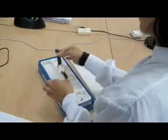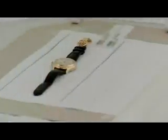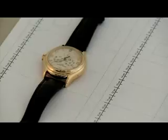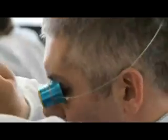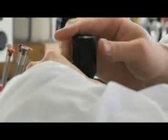In order to keep a record of the condition the watch arrived in, it is taken to be photographed. It then goes to the workshop to be assessed by a watchmaker. This is an important stage as it defines the process of the service or repair.